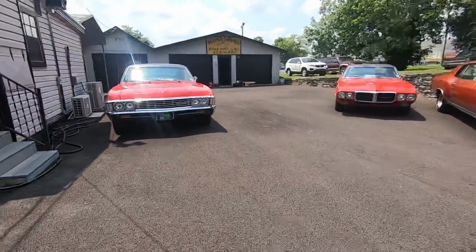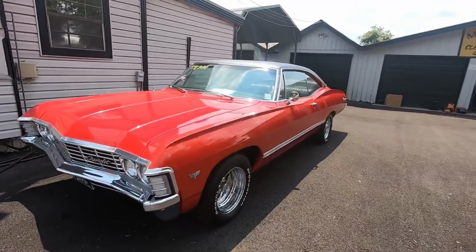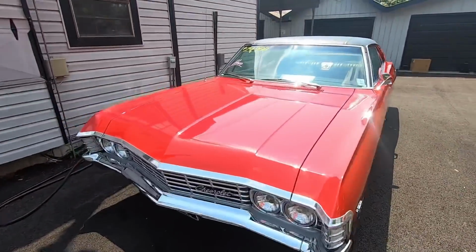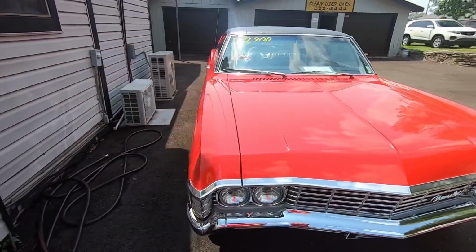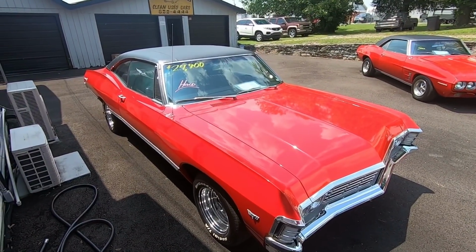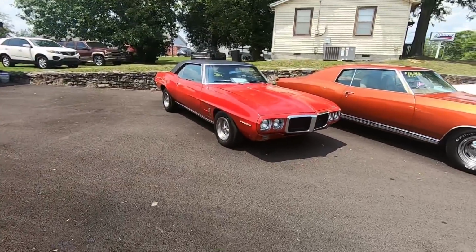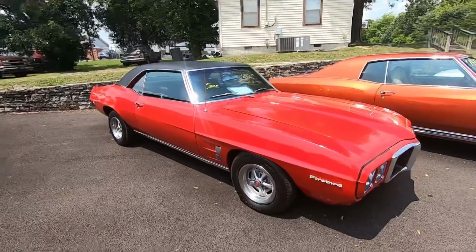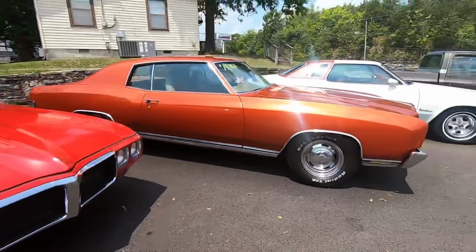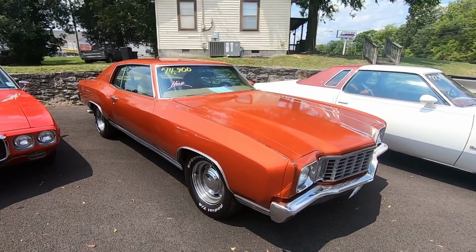Got the Impala Fastback back here. It's on hold right now. I'm pretty serious guy. I'm gonna go ahead and consider this one sold. But it was a 1967 Impala for $27,900. We also sold the 69 Firebird. It's already gone. Right next to that's a 72 Monte Carlo, $14,900.